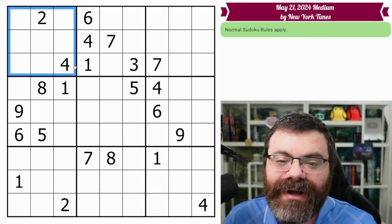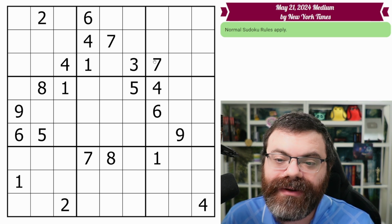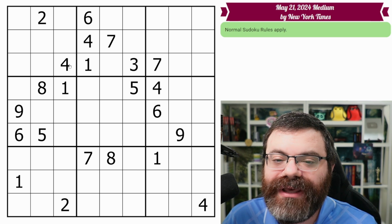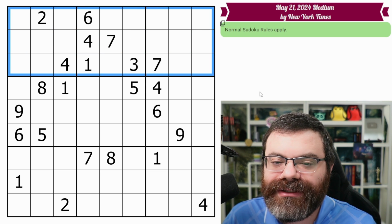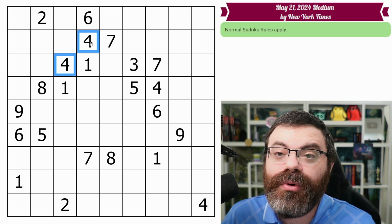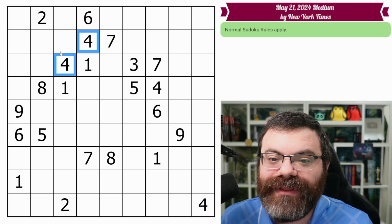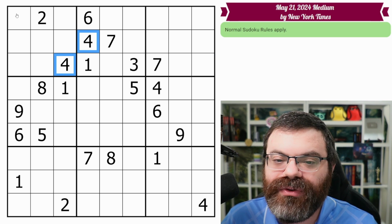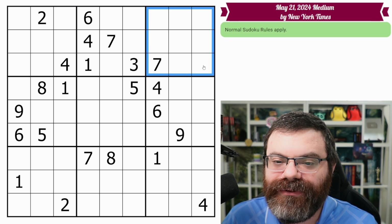We also have 3 boxes. Each box will have the digit once. So there will be 1 of each per box. We can use that to know that if we have 2 out of 3 digits. So for example, we have 2 4s known in this band. 1, 2. We don't know where the third 4 is, but we kind of do because we have 2 of them, right? So the third 4 is going to be in the row that doesn't have a 4 yet, and the box that doesn't have a 4 yet.